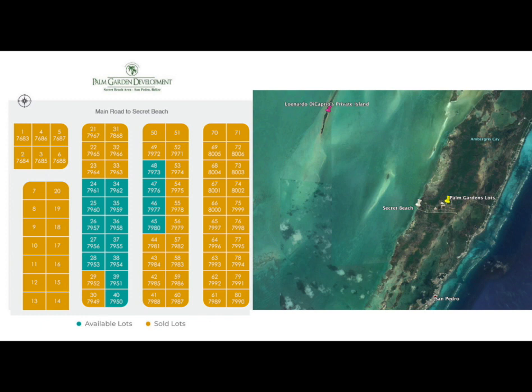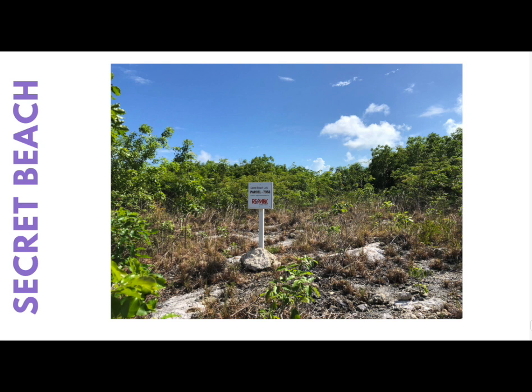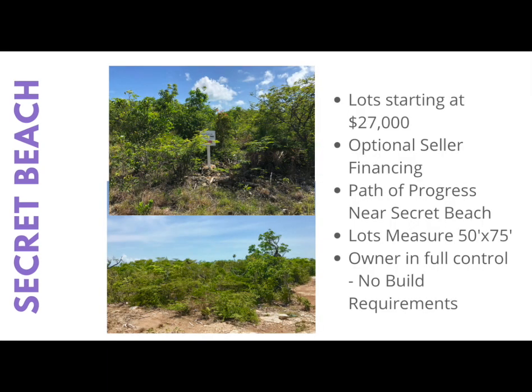You can see these lots do have seller financing. If you remember back to the banking area of this webinar, I mentioned that. The seller financing is starting at 10% down. The lots are listed starting at $27,000. So it's a very low money out of pocket entry point property into this market. Here's some of the lot photos you guys can see. As I mentioned, the lots are starting at $27,000. Optional seller financing. They're in the path of progress.